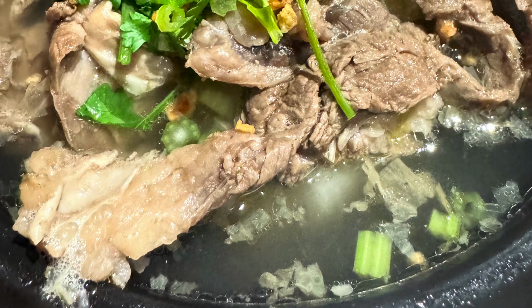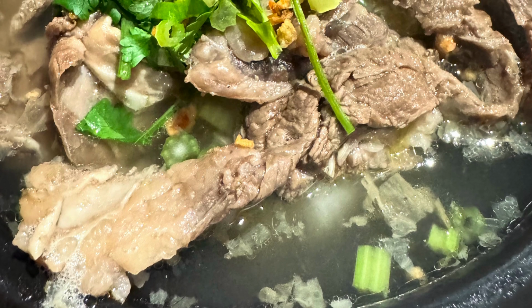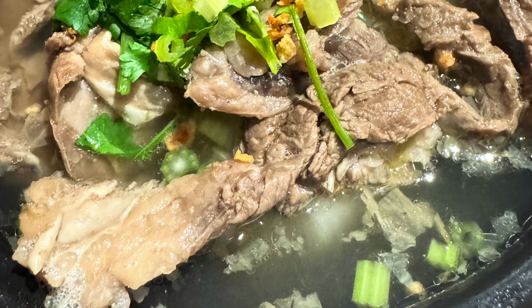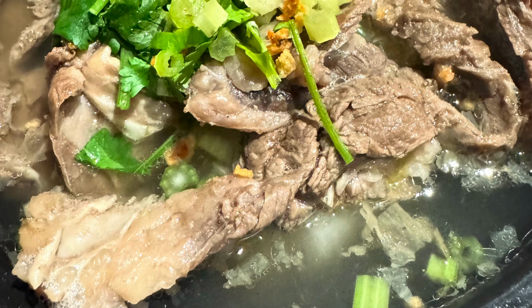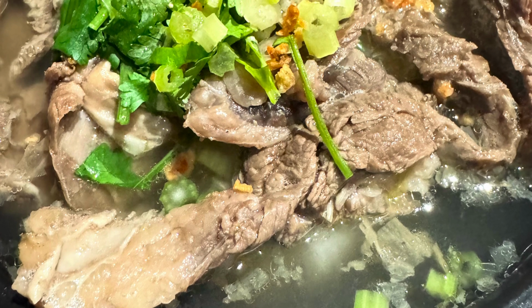Last dish we have is the beef brisket and turnip in broth for 78 Hong Kong dollars. I thought this was quite a successful dish. I actually really liked it. It's very simple, very healthy. I like the turnip, I like the broth, and the beef brisket was a little bit not as tender as I'd like, but I thought it was still a good dish.